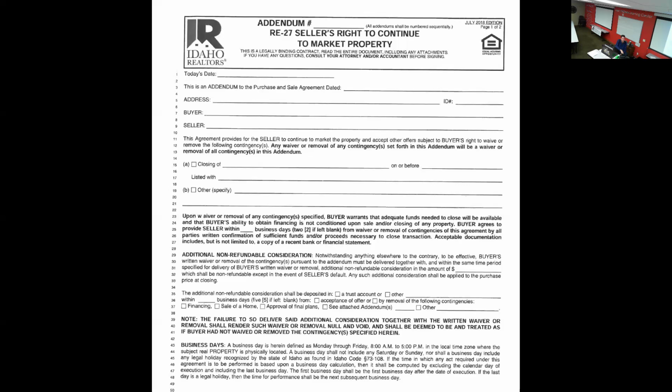Additional non-refundable consideration. Here it says, if I remove my contingency, I will put down more non-refundable earnest money. I like the buyers to fill this out because if you're going to fill this form out, you're putting down the conditions that your buyer is willing to do. If you want to leave that blank, put down zero additional earnest money.